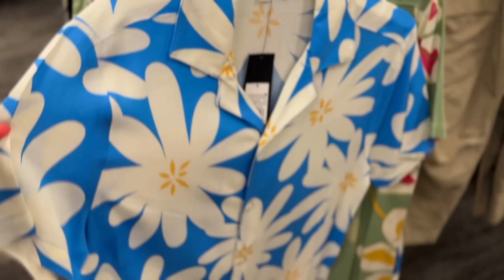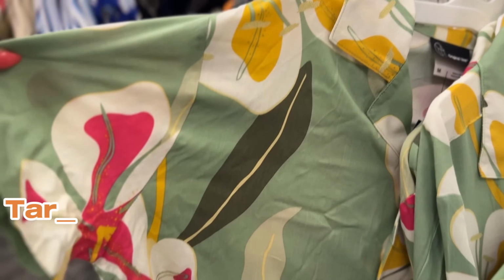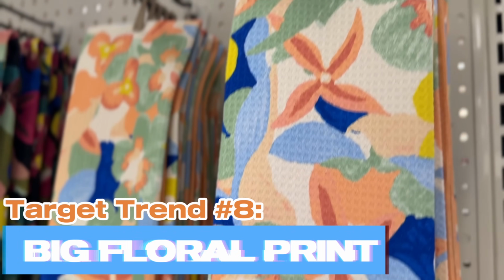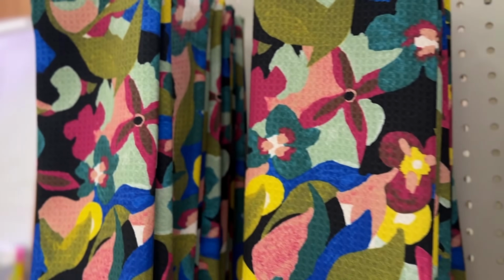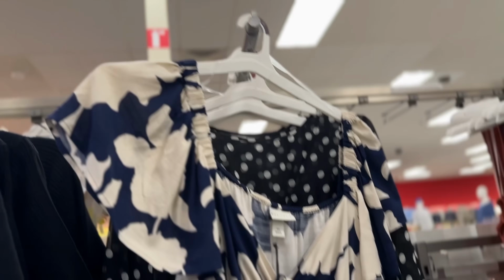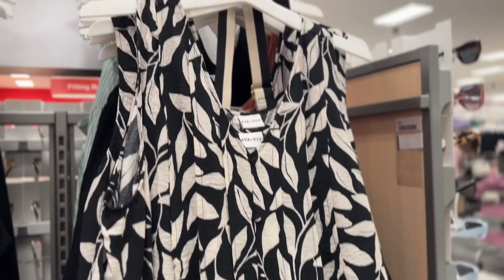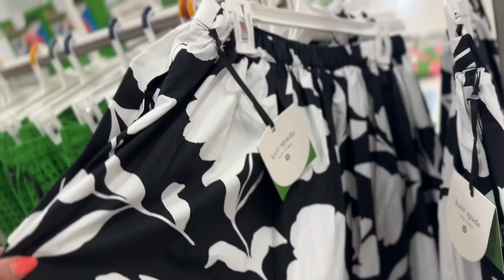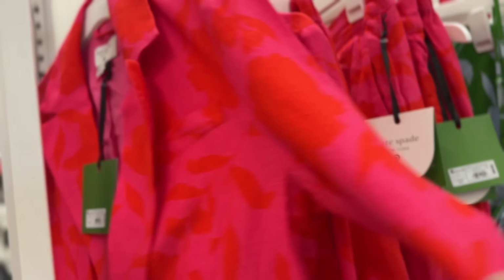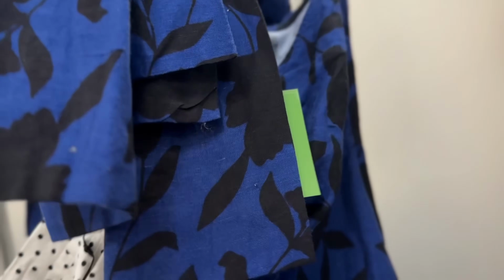And finally, the last pattern that I noticed was trending in multiple different sections in Target is big, bold floral prints. Now, what has done really well in the past is usually a light color in the background and really small flowers placed throughout the apparel or the home decor piece. But what I'm seeing over and over and over again in multiple different sections of the store is that big, bold floral prints are actually doing well.